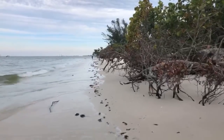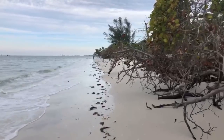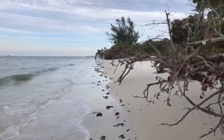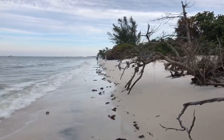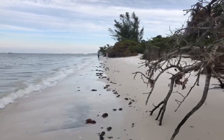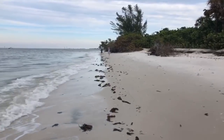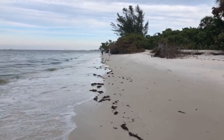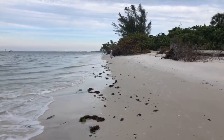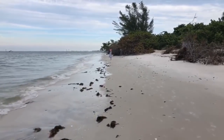Got a little beach left to walk on here this morning. Not much. Another hour, this will be gone here when the tide comes in. There's one of our beachcombers up here with his metal detector. Boy, the shells have just disappeared here. I was expecting to see more along the beach up here, but no.